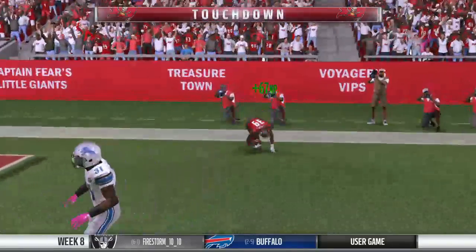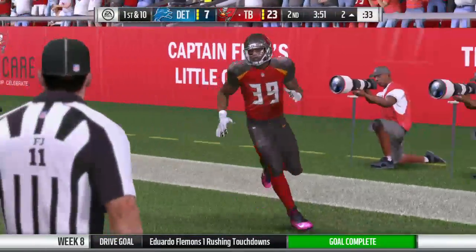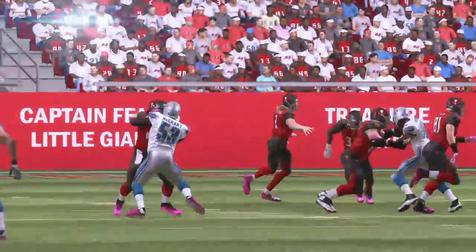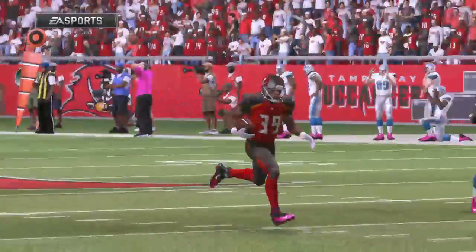Touchdown, Tampa Bay. A big play there. His second TD of the game and 16th on the season. And the Buccaneers here finding a way to stretch their lead. And always a good first half when you can hit pay dirt twice. And it never hurts to have that good feeling as the game moves on.